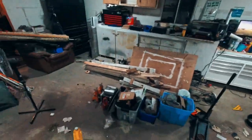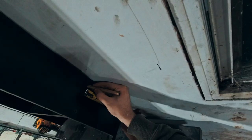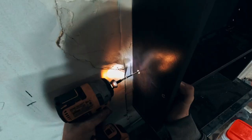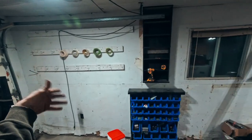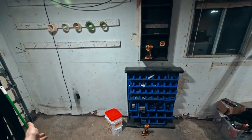Now I just gotta measure. Where the hell did I put the tape measure? That's about 7.5. Here. Right here. Gotta do these ones. I got those little things up. Now I have places to hang things. So that's cool. I'm gonna add a few more further down.